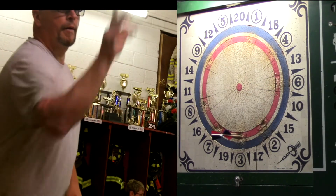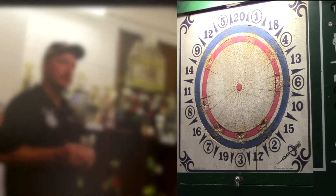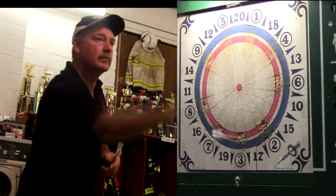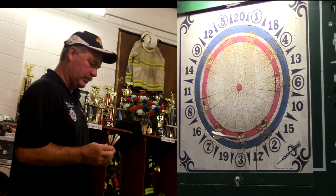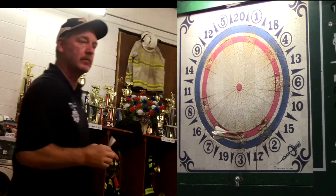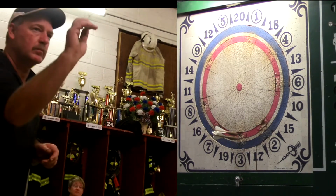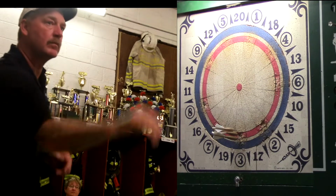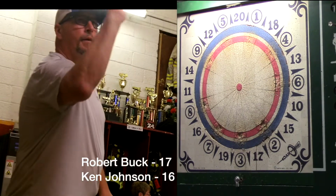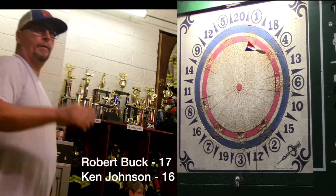Red, trip, single, 6 points for Robert in the top of the third. Kenny comes back with a trip. Red, chance for a big inning here. Give him 6 as well. Players trade 6s in the third. 17-16 after 3, Buck in the lead.